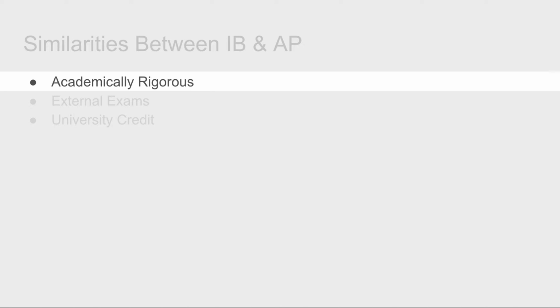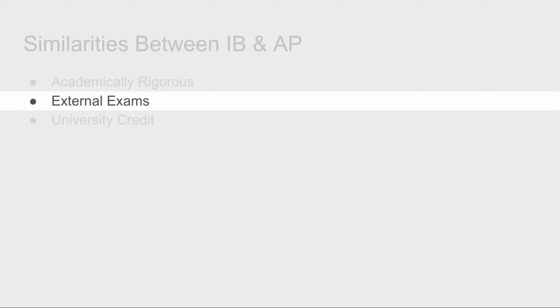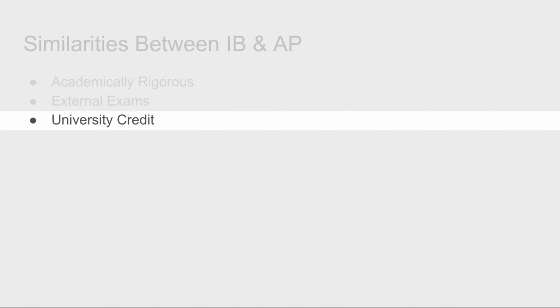First and foremost, they are academically rigorous courses. Deep academic rigor is within each of these courses. They are, by and large, university level courses that students take in high school. They both rely on external exams. At the end of the 2-year course in the IB, a student will sit an examination that is sent from the IB. The student sits that exam, and we then ship those off to the IB for assessment. The exact same process takes place in the AP. And both provide an opportunity for students to earn university credit.